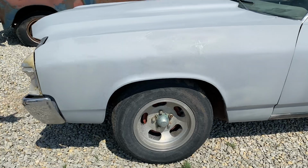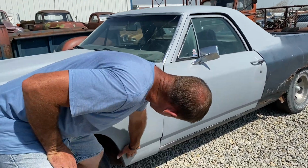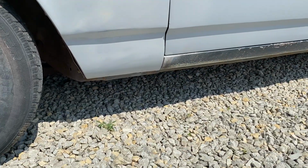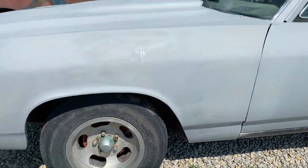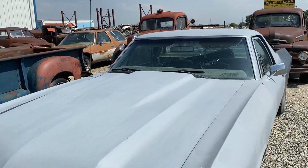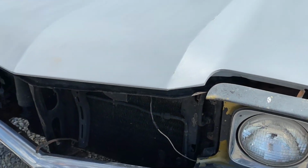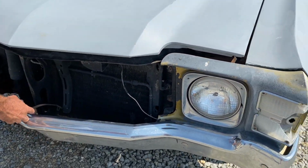Come around the front, front clip looks really good. They did tell me there was a little bit of rust down here in the front fenders, which is typical, but they did put metal patches in it, is what I was told when I bought the car. Hood looks good and straight. It's got a bump hood on it. Take a peek underneath here. We can see the grille itself is missing, but that's a plastic grille you can still get, but the headlight assemblies are still here.